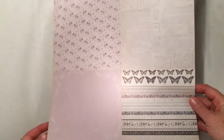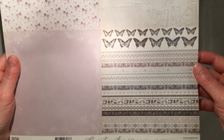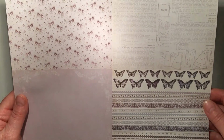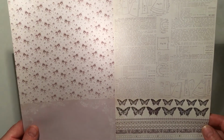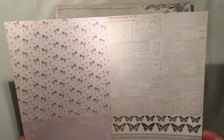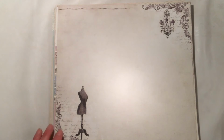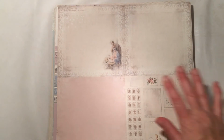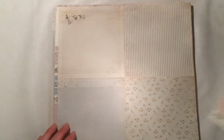This again is from Elma's Sewing Room. So I'll use these in a sewing album that I want to use for myself. This is again a page from Elma's Sewing Room. This is Silent Night, another one. I just have to sort them out still.